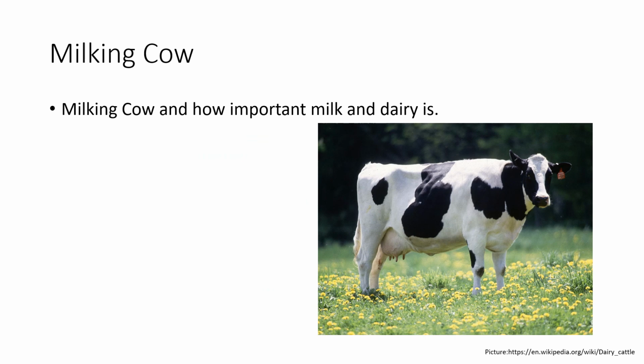So this is our milking cow. This is a specific breed called a Holstein. Holsteins are one of the most common breeds of milking cows. There is also another kind called Jersey. They're the brown-looking ones, but they're not the ones that produce chocolate milk. No, they all produce milk, and milk is what typically feeds their young.